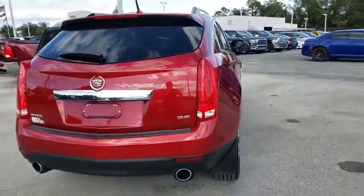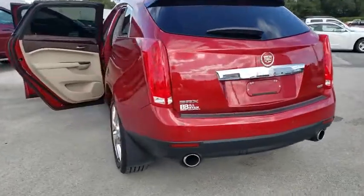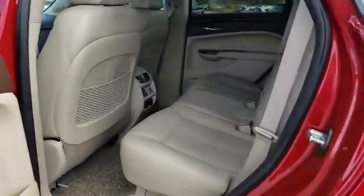Seat 7 comfortably and choose from Stow 'n Go seating or the innovative Swivel 'n Go seating. This vehicle has less than 60,000 miles. Here are some of this vehicle's great options.